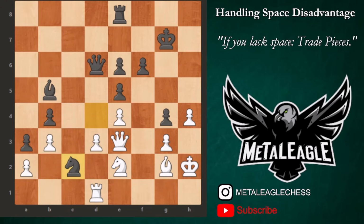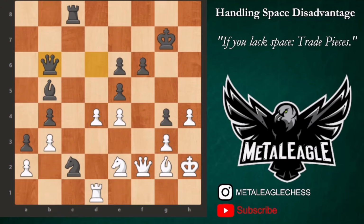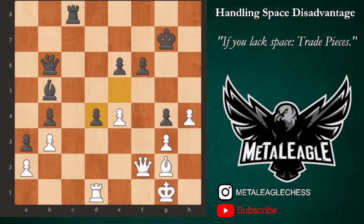The queen is attacked. It has to move somewhere. Queen to f2, and then rook to c8. What happens next is d4, queen to b6, pinning the queen. Of course, White can't just capture the pawn on e5. And then king to g1, and knight takes pawn. And after this move, the resulting position is better for White.